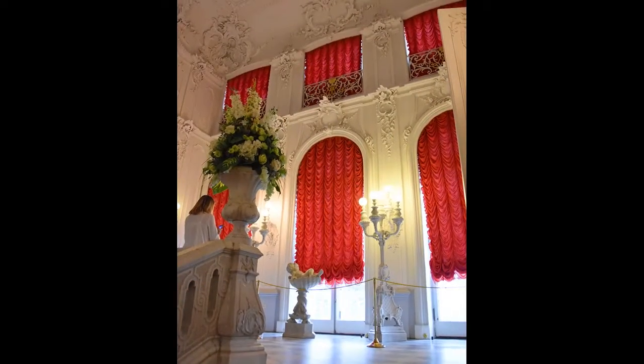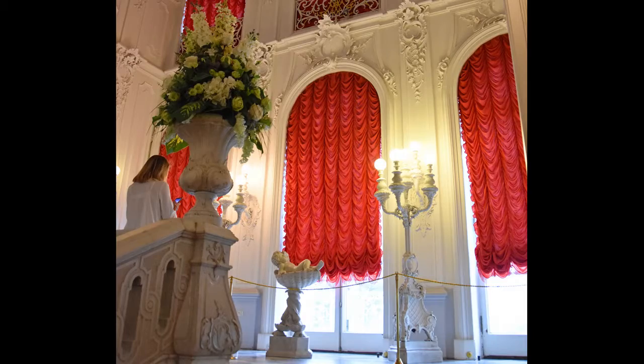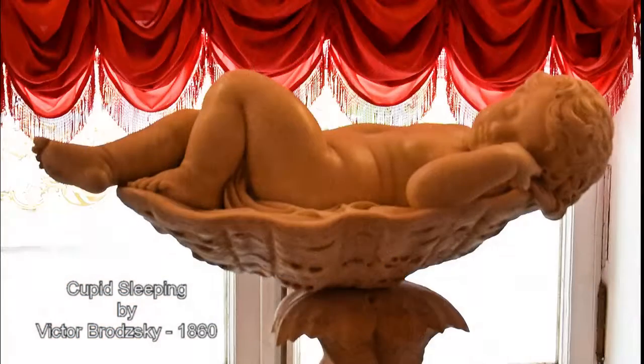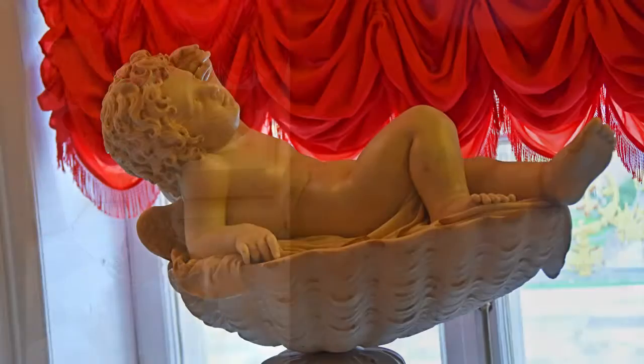The upper landings of the staircase are adorned by restored marble sculptures of Cupid sleeping and Cupid awakening that were carved by Viktor Brodsky in 1860 by the order of Empress Maria Feodorovna, the spouse of Alexander II.